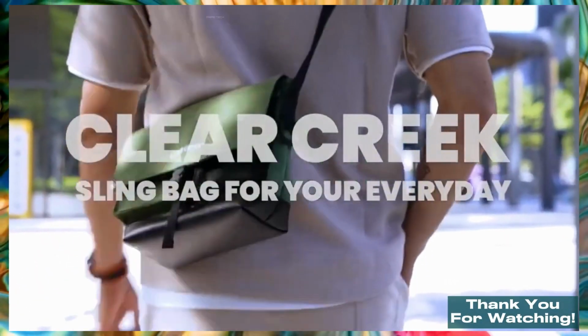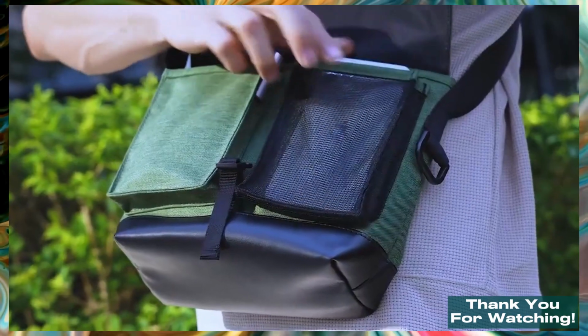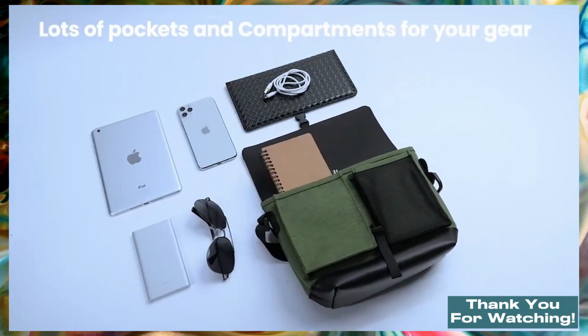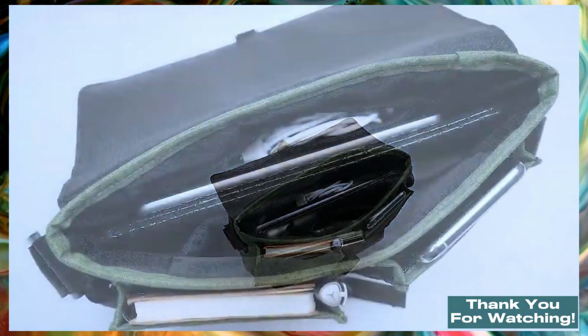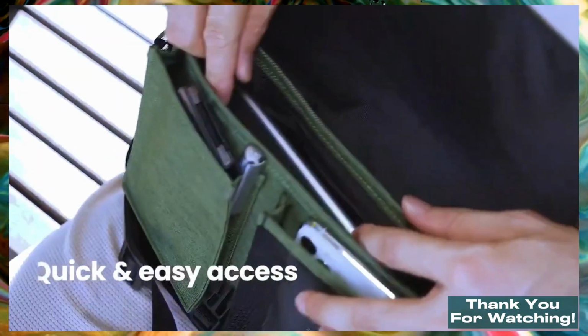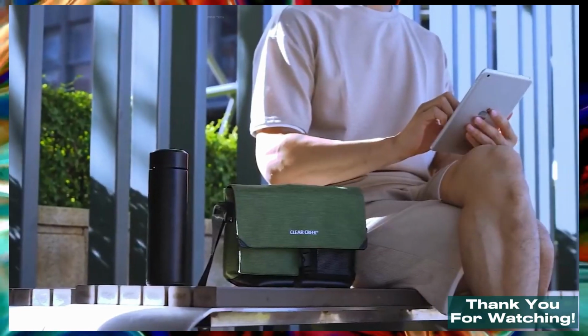Creek Sling Bag. For those who are always on the move, the Creek Sling Bag is your perfect companion. This compact bag offers an abundance of pockets and compartments to keep your gear organized. It's lightweight, waterproof, and designed to fit your body and style seamlessly. Whether you're navigating city streets or tackling outdoor adventures, this bag ensures you have everything you need at your fingertips.